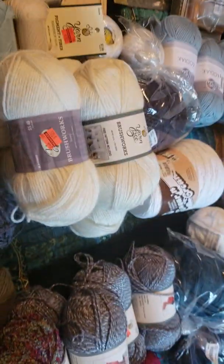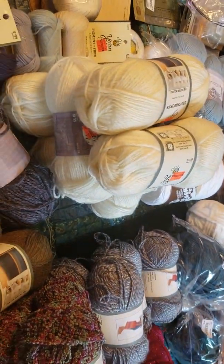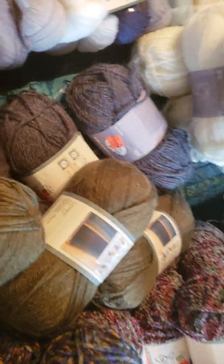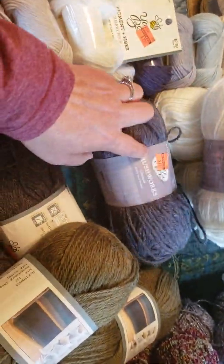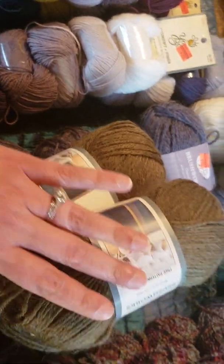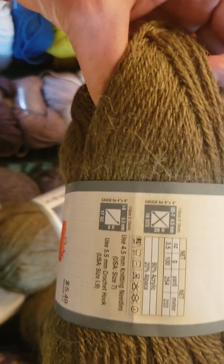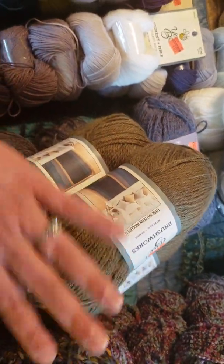So, what did I get? 1, 2, 3, 4, 6 of this ivory. And then I got 3 of this olive green. And then 4 of the charcoal. This does not match this because this was last year's charcoal. But I actually have some from last year, so that should go with that. This is just like Touch of Alpaca, I think. It's basically their version of Touch of Alpaca. It's like an 80-20, 90-10, 80-20, yeah. It really is very much like Touch of Alpaca. So I think it can be used totally interchangeably.